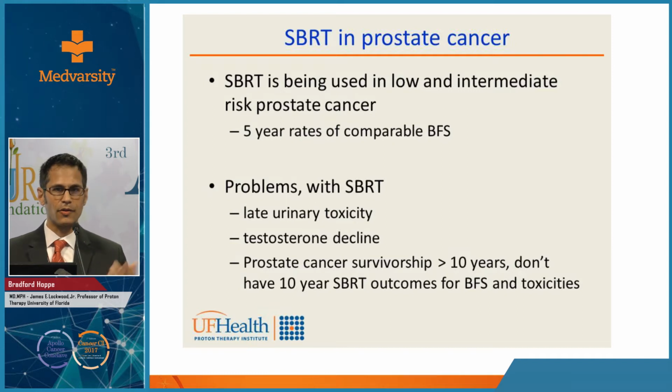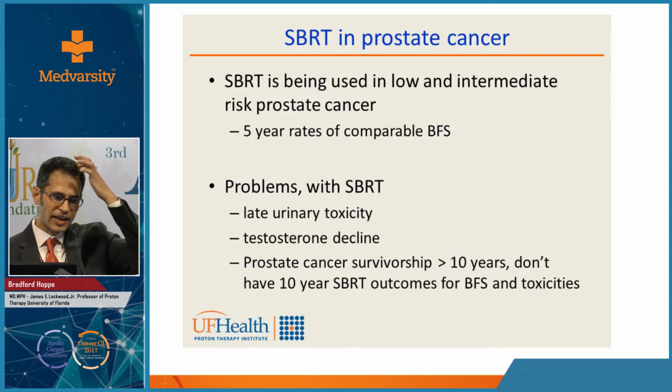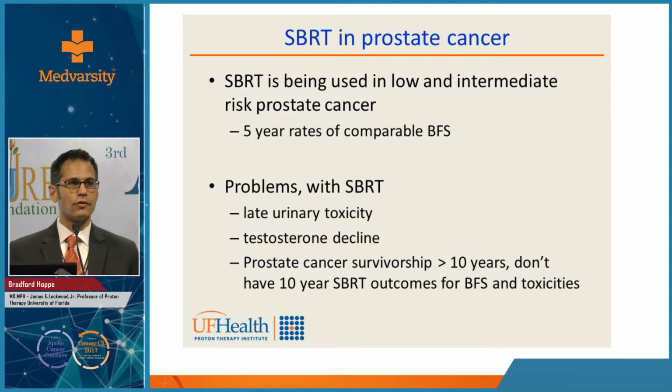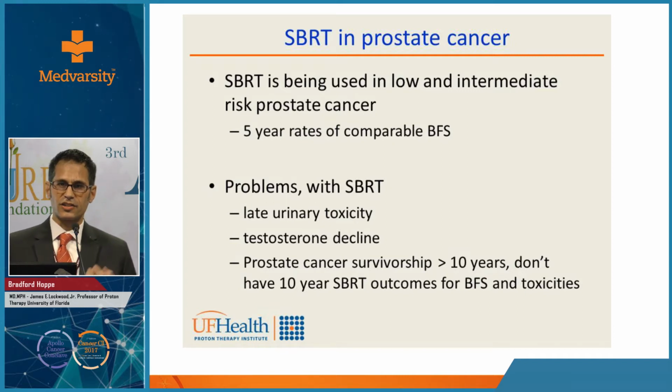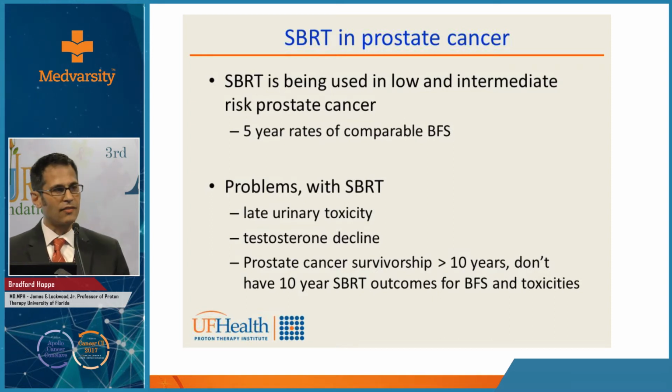You'll be hearing a talk about this shortly. SBRT is being used in both low and intermediate risk prostate cancer with 5-year biochemical free survival rates which are quite comparable to conventional fractionated radiation. The problem with SBRT for prostate, though, is that there have been some concerns about the late urinary toxicity. There's also been concern about testosterone decline because of radiation to the testes. And ultimately, we don't have the 10-year follow-up on these patients yet. So there's still some uncertainty in the minds of some of the physicians and patients about late toxicities or recurrences that may occur.